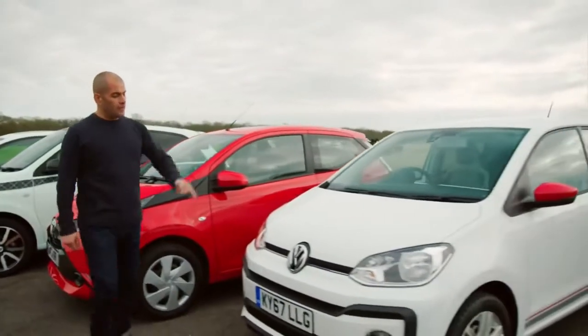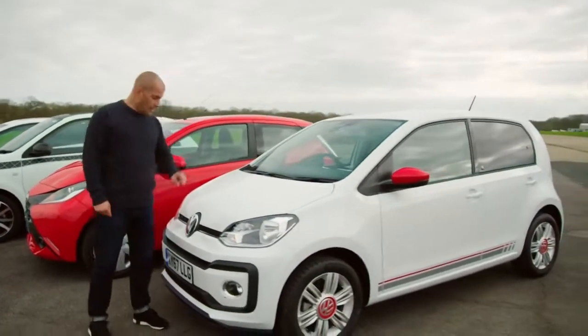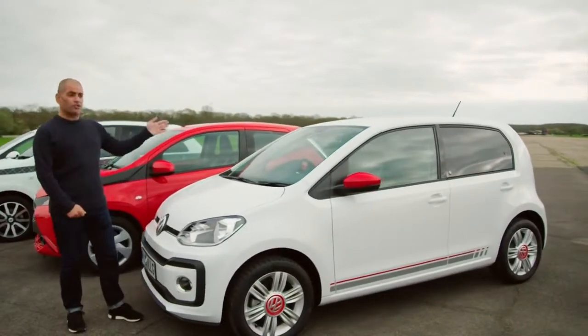And this is the one you should buy, the Volkswagen Up. Cheap, and you get a VW badge, and it's quite a good car.